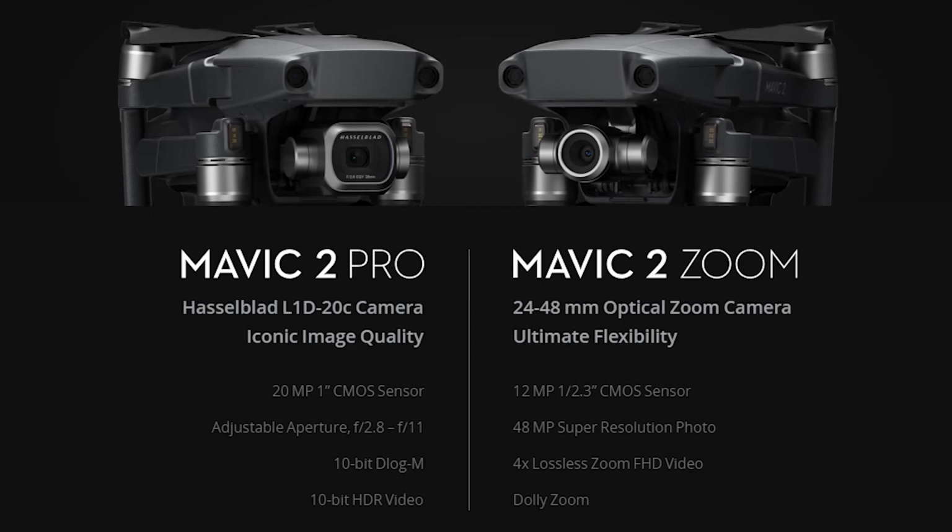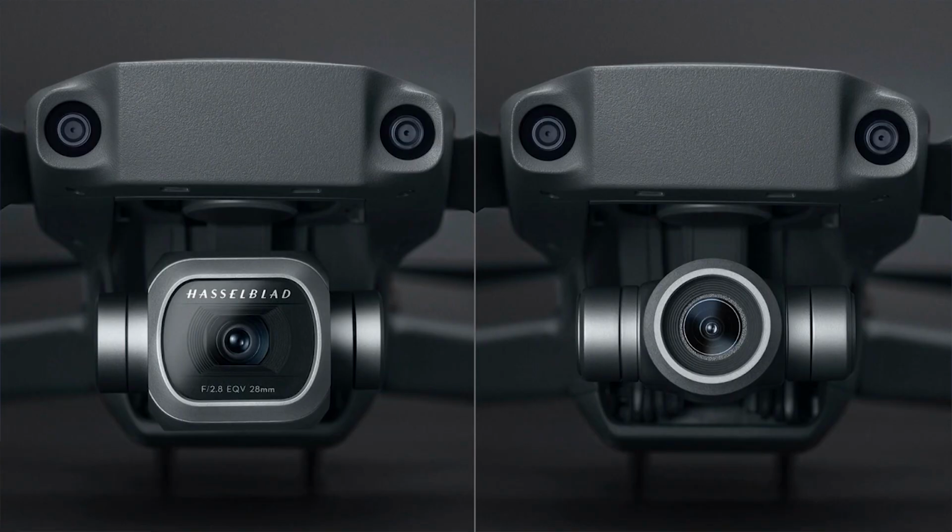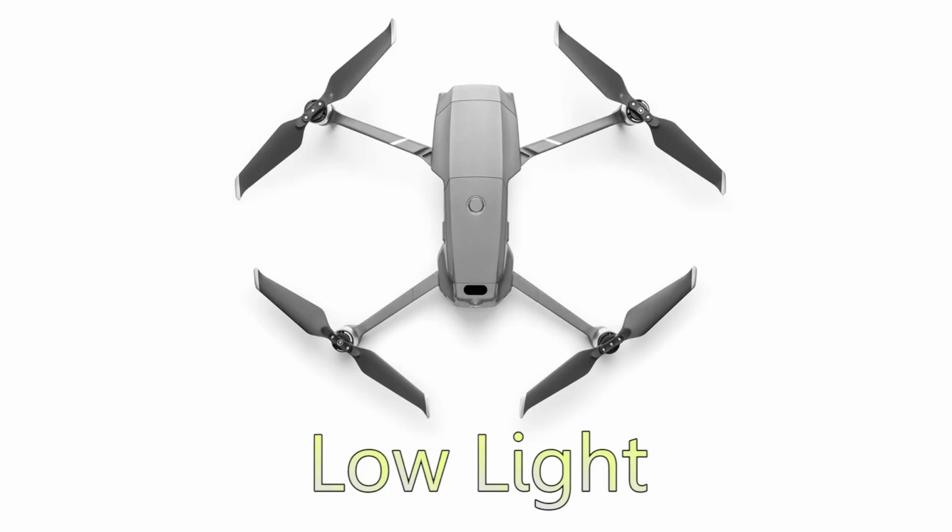I went with the Pro over the Zoom because I wanted the big 1-inch sensor. I do a lot of shooting at sunrise and sunset, and I just wanted the better low light performance. So first of all, before we even start, that's why I went with the Mavic 2 Pro. First and foremost is the low light performance.